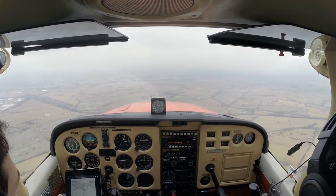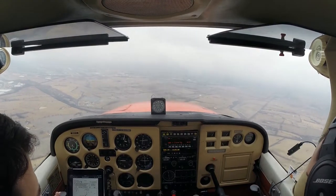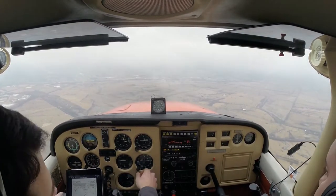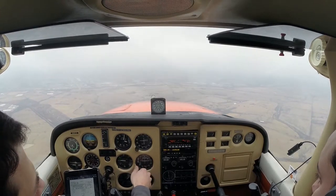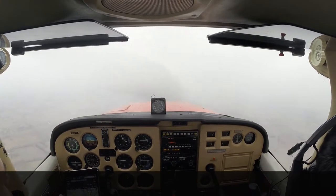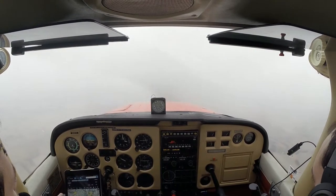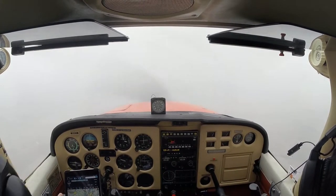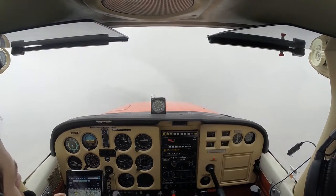Lexington approach, Saratoga 720 Romeo Papa, level 7000. Saratoga 720 Romeo Papa, Lexington approach, Lexington altimeter 3019. We gotta get the OBS. Blue Streak 5273, contact Indy Center 126.37. Skyhawk 727, I show you in an area of light precipitation extending for the next 4 miles. Turn right heading 270. Right 270, Skyhawk 727.